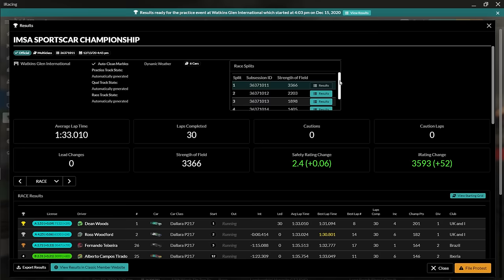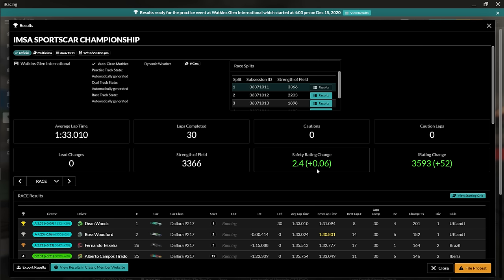Okie dokie, how many splits were there first of all? There were five splits. This was top split, a combined strength of field of all the classes, 3,366. I think our class was 3.8k. So we gained 0.06 safety rating, so we need to work on that still. But a nice iRating gain of 52.